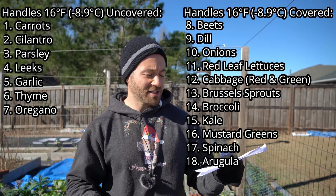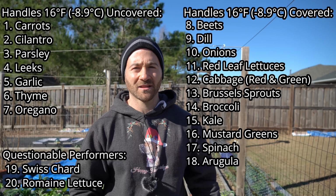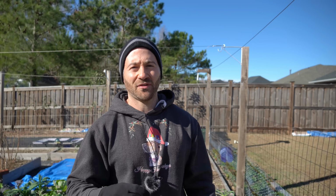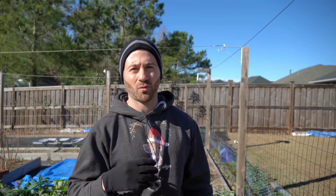And the two things in my garden that are questionable at best are Swiss chard and romaine lettuce. They may be doable. They'd especially be doable in a zone 9, but I think here in zone 8 or colder, it's a little bit of a stretch to want them all winter long unless they're really mature, in which case things like romaine lettuce is going to start getting bitter on you, so you probably wouldn't want that anyway.